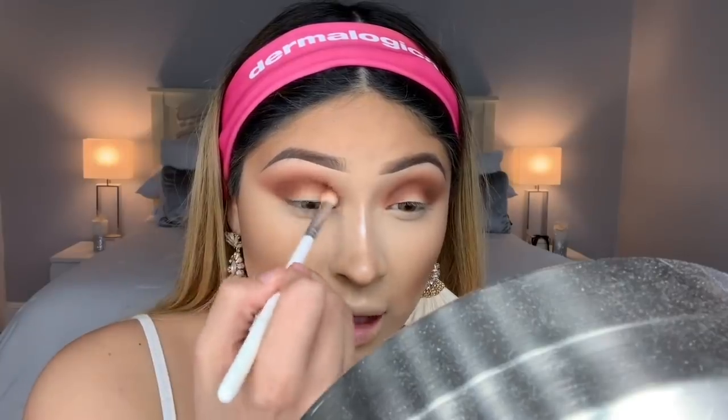Moving on to the Get Feverish palette, I'm going to be taking this shade next and adding that right on top of those shadows as well, mixing them all together. And I'm still using the same brush.